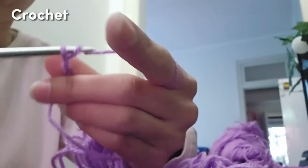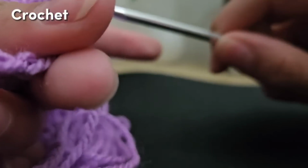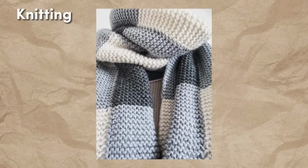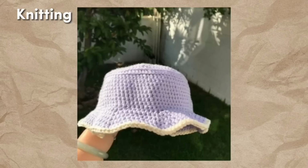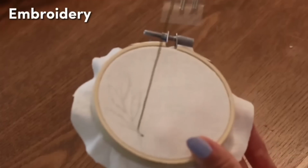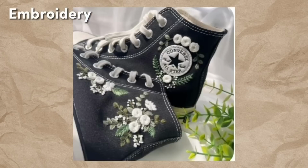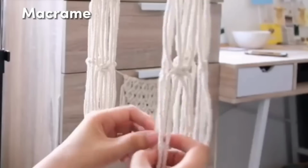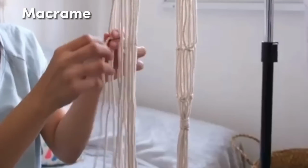Learn how to crochet. It's one of the most useful skills I know. You could end up making your very own cardigan. You could even learn how to knit, and start by knitting a scarf or a bucket hat because that's one of the easiest things you can do. Embroider on your pencil cases, backpack, shoes, tote bags. Learn how to do macrame. It has been popping off recently, and wouldn't you want a cute pot holder like this?